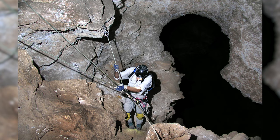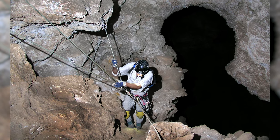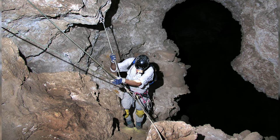They immediately explored the first 1,000 feet or so until they hit Boulder Falls, which is an almost 200-foot deep pit. That's deep. With cave winds howling at sometimes more than 50 miles per hour in their faces as they journeyed deeper, it was clear this cave was big.